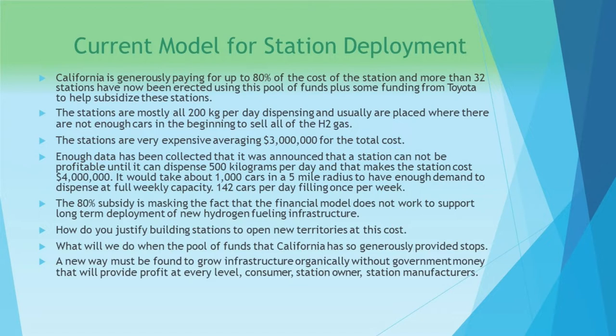Enough data has been collected by a company that has gotten a lot of this funds from California, and they've determined and announced to everyone at a meeting I was at a couple of years ago that they were going to need to be able to dispense 500 kilograms a day in order to make money. And when you bump up from the 200 kilograms a day to the 500 kilograms a day, now the station costs $4 million instead of $3 million. And it would take about 1,000 cars in a 5-mile radius to have enough demand to dispense at full weekly capacity, 142 cars a day filling once a week.